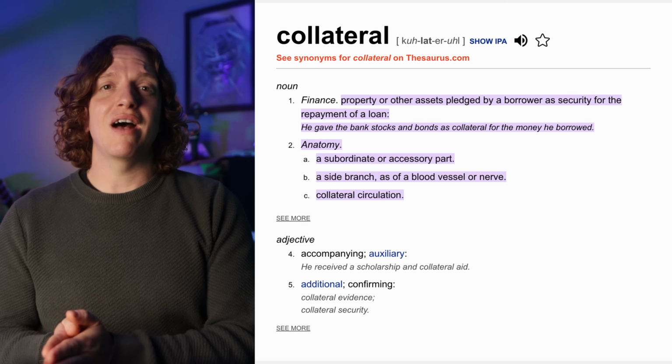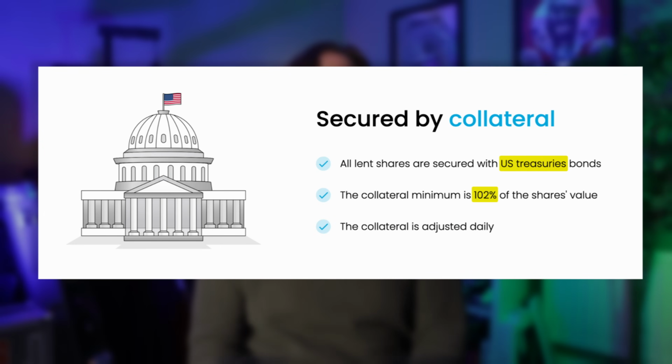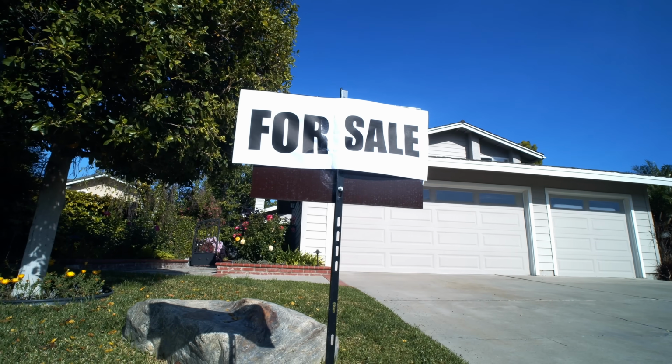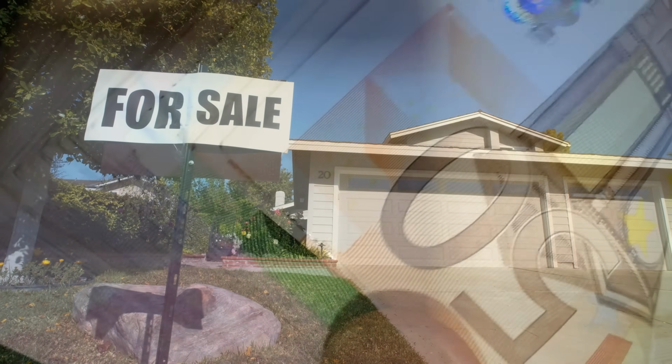There's our first piece of jargon to deal with, collateral. Collateral is defined as an item of value pledged to secure a loan. In this case, with Trading 212, it's US Treasuries to the value of 102% of your share position, and this is updated daily. If in theory the borrower defaults on the loan, the lender can seize the collateral and sell it to recoup their losses. It's a bit like a mortgage on a house. If you stop paying the monthly payments, the lender has the house as security or collateral and can repossess it to sell it in order to recoup its money.